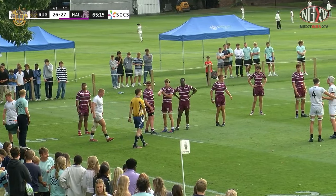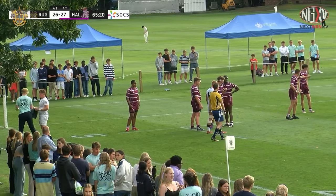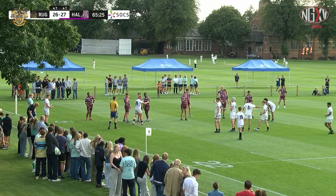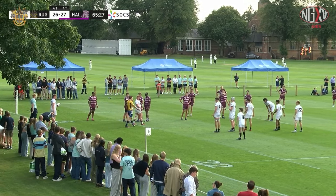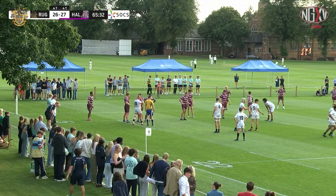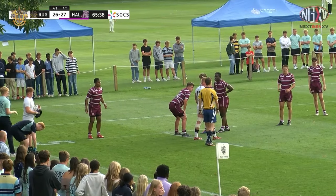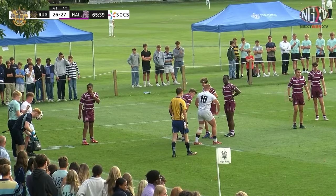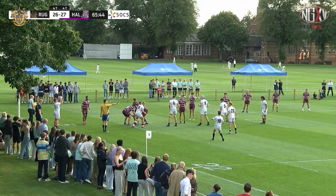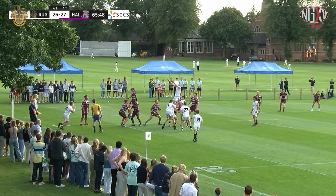No, you do not have to. As long as they're below, they don't have to be above. They don't have to match. They can be below your numbers, but they can't be above. There's a bit of confusion here about exactly how many numbers are in this lineout for either side. But we get going in the end.